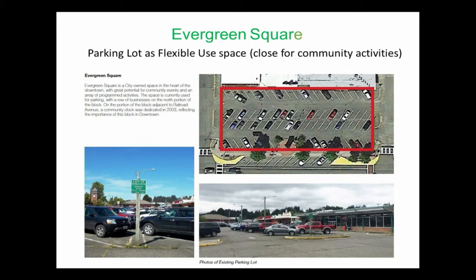Evergreen Square is a public parking lot. It's pretty much right now just used for parking. And in these downtown cores for revitalization and for community activities, you really look for flexible space. And this is a fantastic candidate for making it more of a flexible space. And one of the things we've seen in other places is taking a parking lot and making it look different than a parking lot, let it function as a parking lot until you have an activity where you get the cars off of it and you hold other activities.